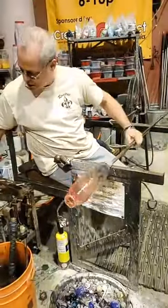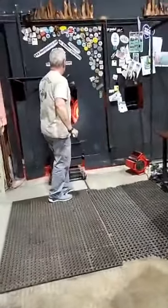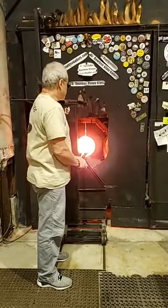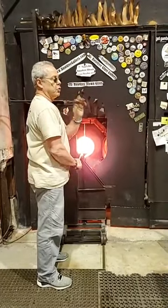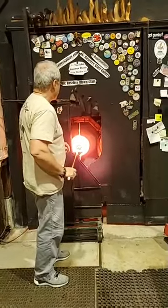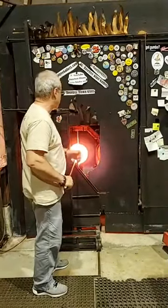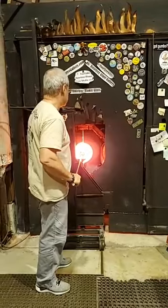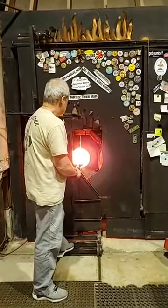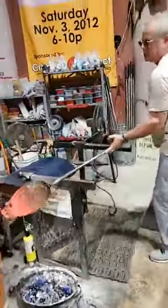So Jimmy was asking, how do you get the glass off of the punty at the end of the day? It cracks off on its own because different materials have different rates. When they cool, they shrink. So when the pipe cools off, the glass shrinks at a different rate and it pops off. For the same reason that we put it in the annealing oven to let it go down slowly, when we don't, it could crack off. So letting the temperature go down fast is how it comes off.